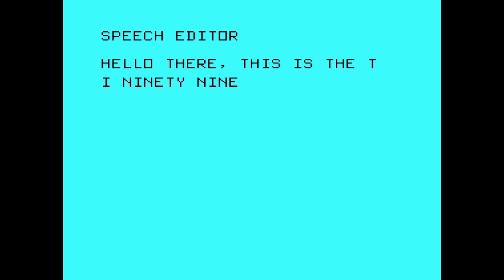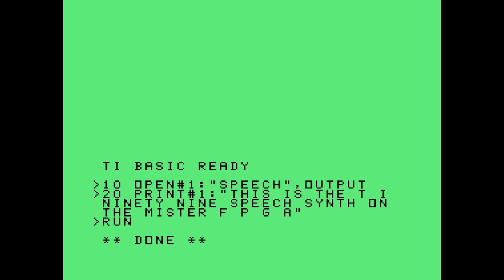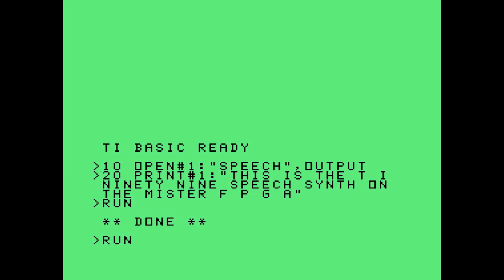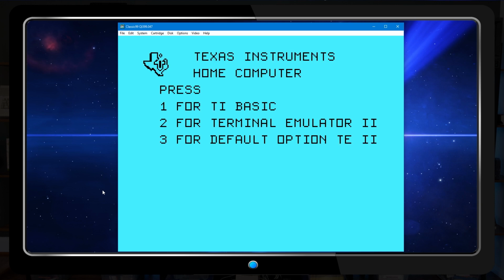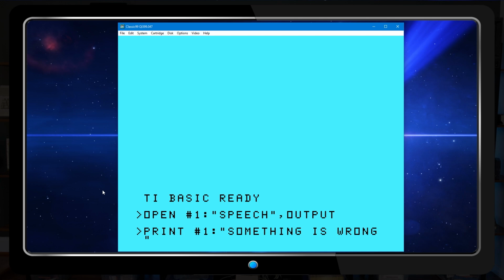TI-99. What I found is software that uses the built-in dictionary all seems to work fine, but allophone-based speech doesn't function properly at all. It was the same story on the PC, where I tested both Classic 99 and MES. Everything worked fine except for the Terminal Emulator 2 allophone speech. When I dug into it a little further, it was revealed that the Mr. Core bases its speech routines on the MAME source code, so it's not truly emulating the speech synth hardware in the FPGA.